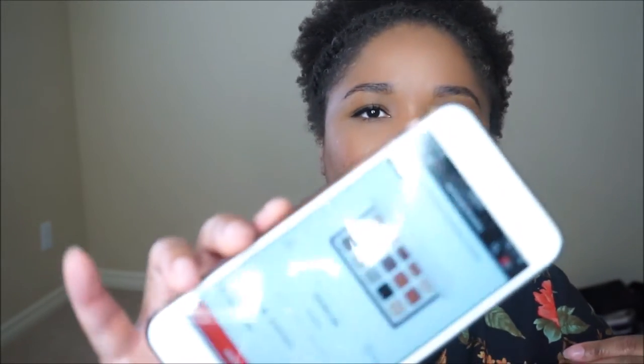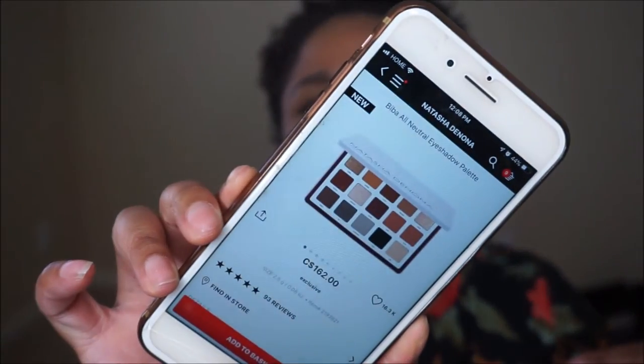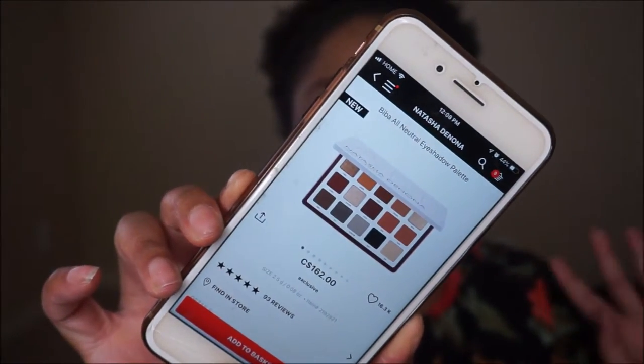Not that I really need anything, but I want to get the Natasha Denona BIB all neutral shadow palette. It's $162 Canadian though, guys. So I have to talk myself into that. But that is what the palette looks like. It's a beautiful, beautiful palette. So gorgeous. And all the reviews I've seen on it so far have been legit amazing. If you have this palette, let me know down below what you think of it.